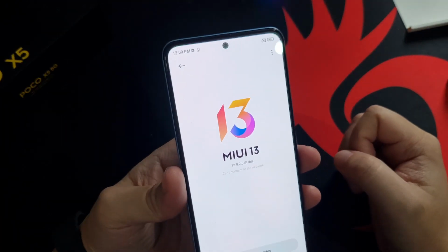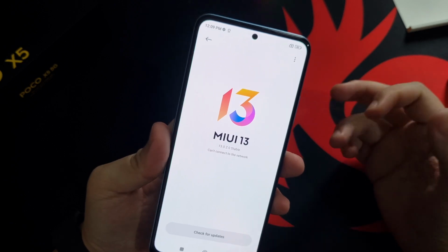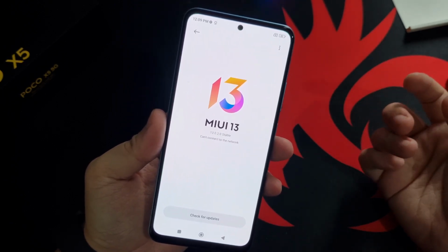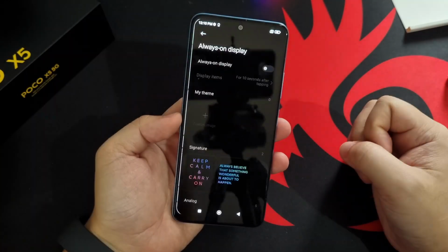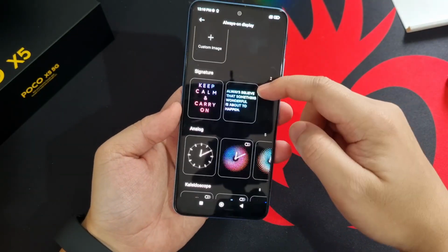Now out of the box it comes with MIUI 13. I would have wanted to see this with MIUI 14, but considering that this is part of the X5 series, I'm pretty sure that this will come with MIUI 14 soon enough. Now, much like any other POCO or Xiaomi device, the POCO X5 also comes with its own flair of customizations.